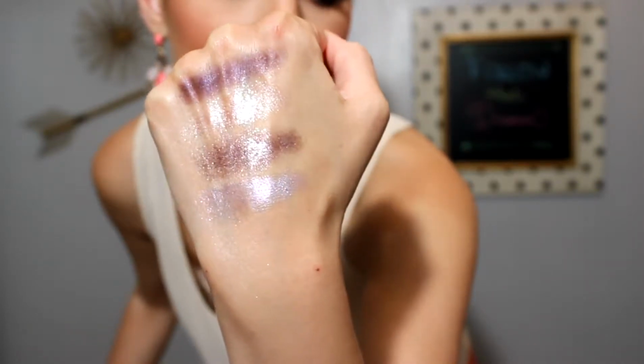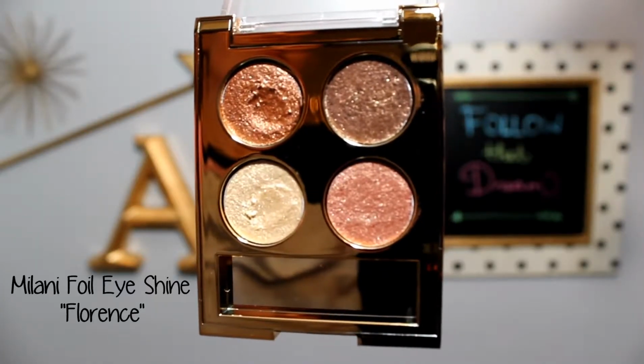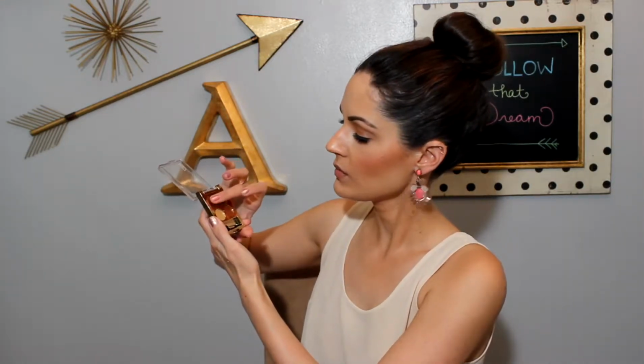This one's really nice. Okay, so the third quad in the line is Florence, and this one has golds and bronzes and browns, and this one's really nice. If you like earth tone shadows, this would definitely be up your alley. So I'm going to try this top one right here. Ooh, this one was really soft too.